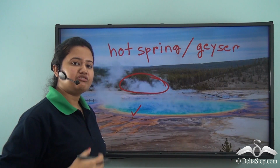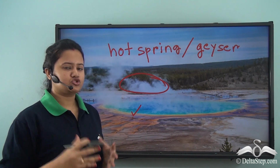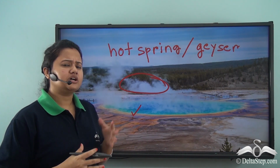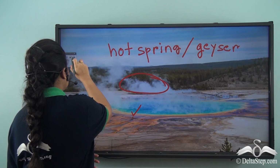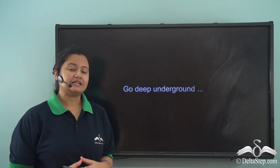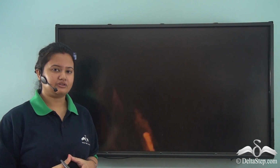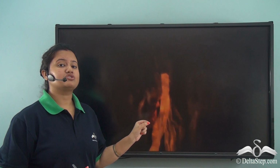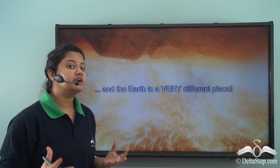They are usually formed when the groundwater gets heated up naturally. But how does the groundwater get heated up naturally? Well, we know that the Earth's interior is quite different from its exterior appearance. The innermost part of the Earth, that is core, is actually a ball of burning rocks.